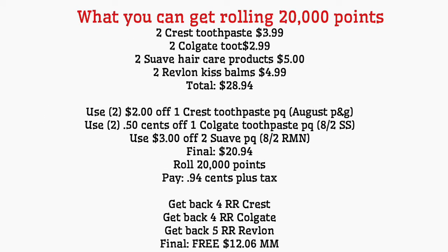What you can get rolling 20,000 points, grab 2 Crest toothpaste for $3.99, 2 Colgate toothpaste for $2.99, 2 Suave hair care products for $5, and 2 Revlon Kiss Bombs for $4.99, totaling $28.94. And sorry for the typo, that's supposed to be toothpaste, but you guys get the gist of it.